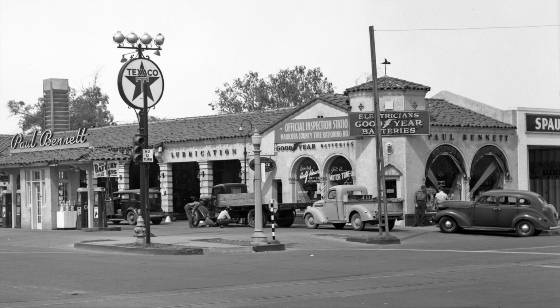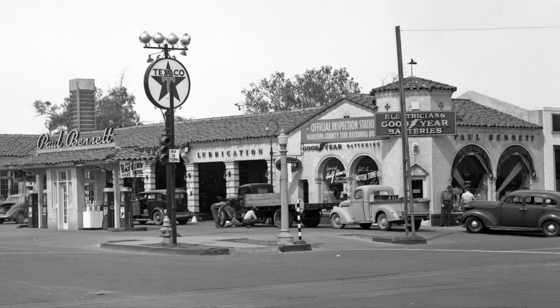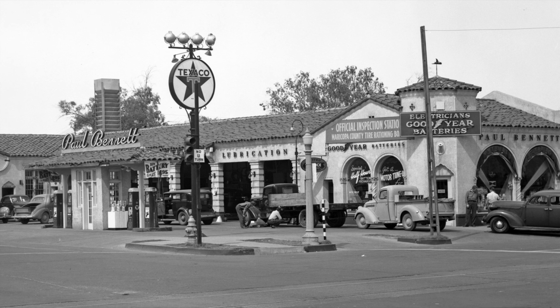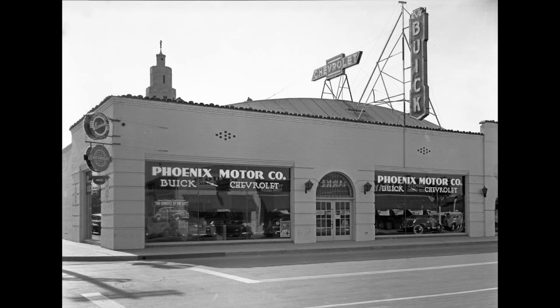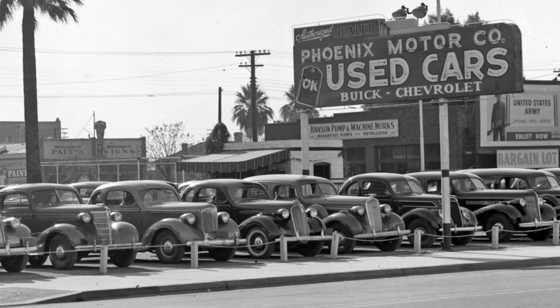You can have the mechanics at the Paul Bennett service station on 2nd Avenue take a look at the car before we get back on the road. While we wait, we walk over to the Buick Chevrolet dealership on 4th Avenue and admire the new cars. The used cars don't look so bad either.